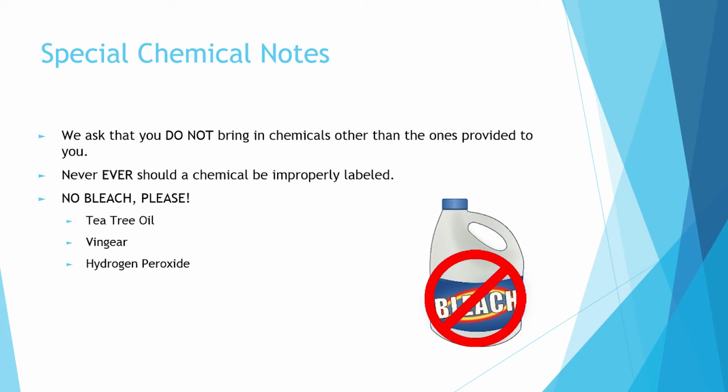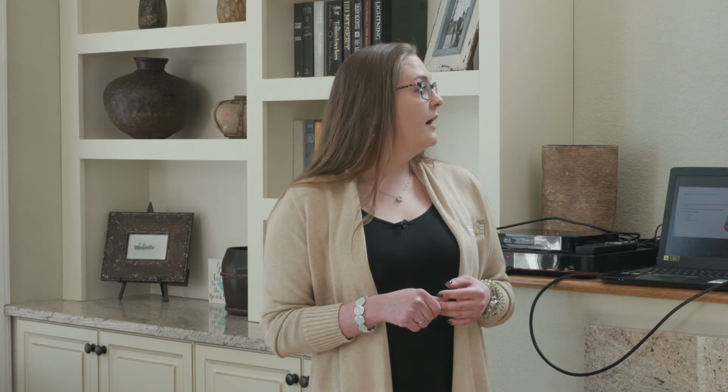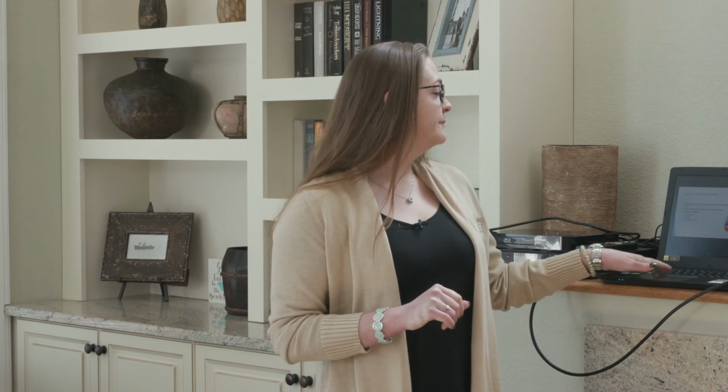And please never bring bleach. We do not use bleach. Bleach can cause damage to fabrics. It can cause damage to your lungs and to your health. We do have products that we use in place of bleach that work very well. So please be cautious and never bring any chemicals into the property that we do not provide to you.